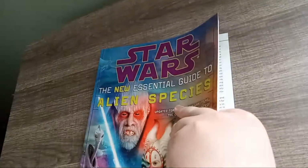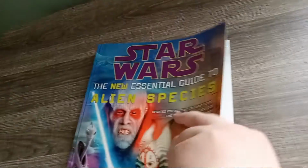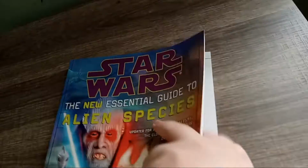I would recommend purchasing it if you're a big fan of aliens from Star Wars. It more than likely has your favorite species, unless obviously your favorite alien species in Star Wars is a little more obscure. But more than likely it has at least some that you're familiar with.